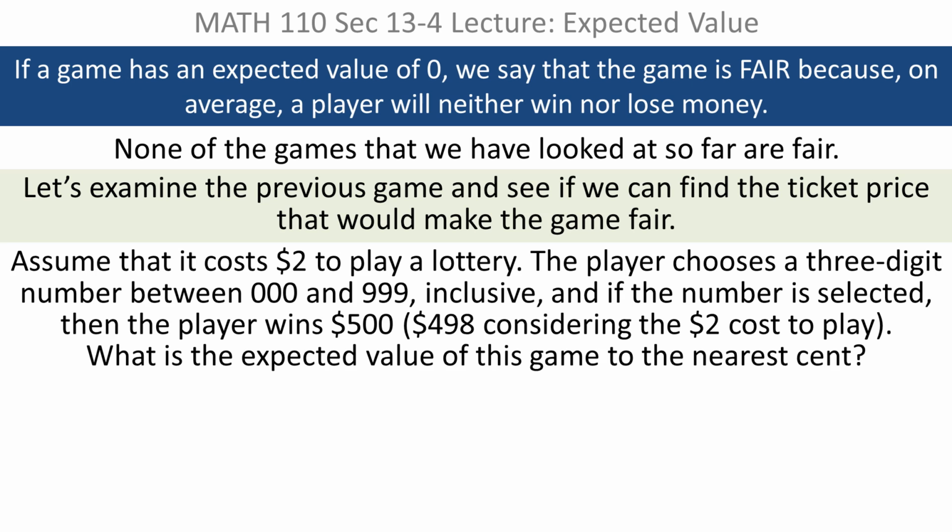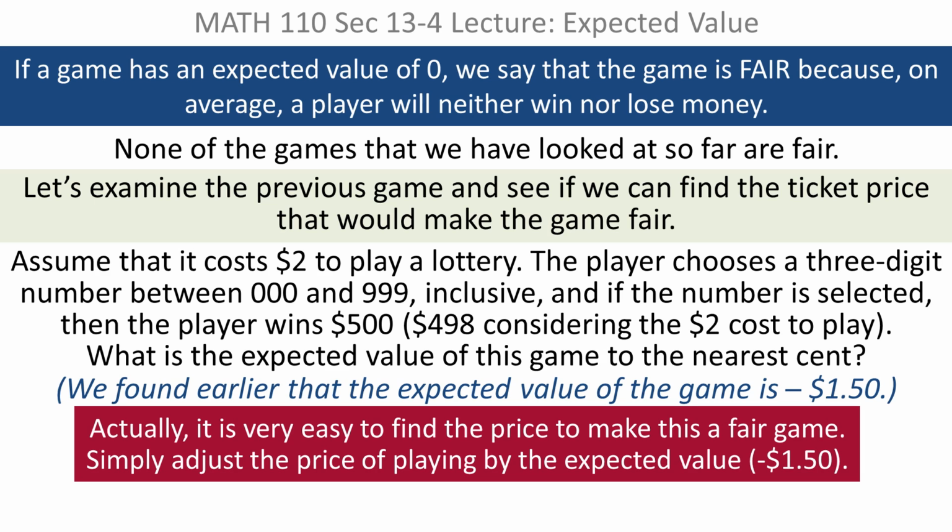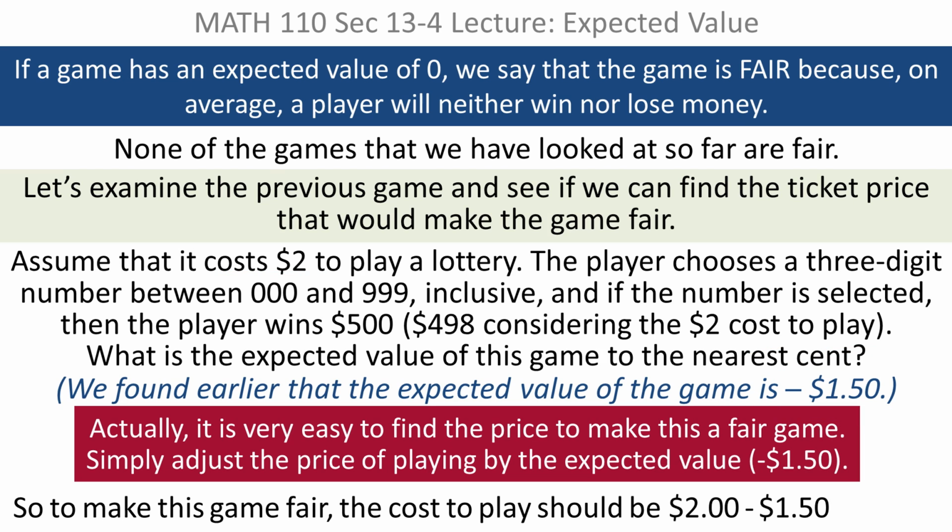So here's the lottery problem, the same one we just solved. When we did all the work, we found out that the expected value of the game is negative $1.50. Here's the trick. All you have to do to make the game fair is adjust the cost of the ticket by the expected value. So if the cost of the ticket is $2, and you take $1.50 away from it, the result will be a fair game. Since the expected value is negative, it's like subtracting $1.50 from $2. So if I wanted the lottery to be fair, I would price the ticket at 50 cents.